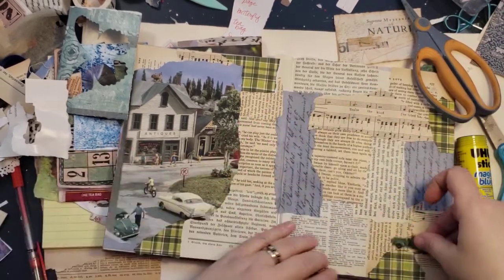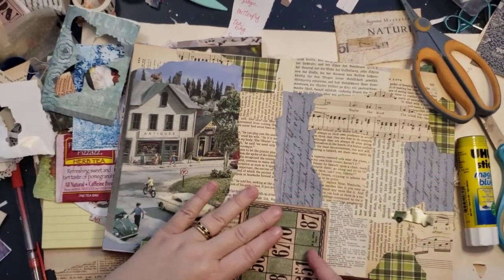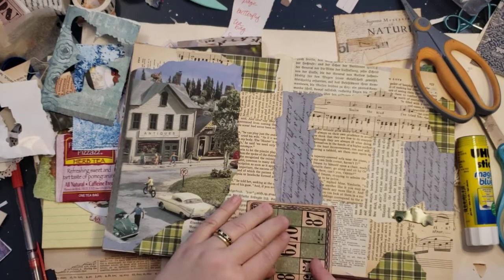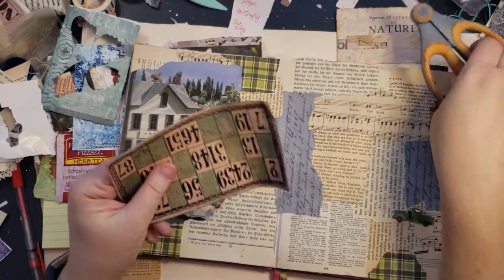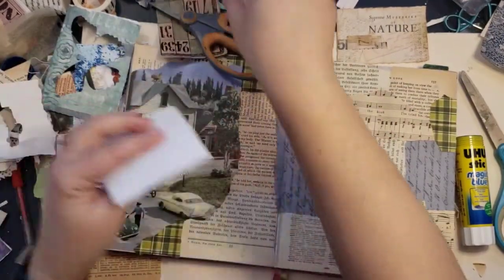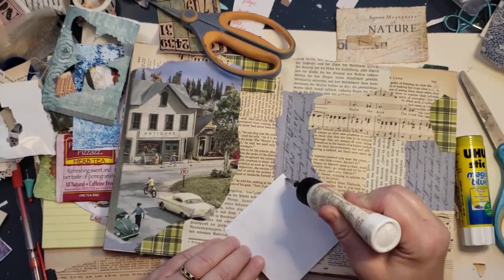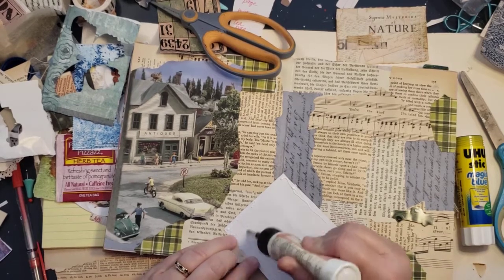Oh, he's much smaller. We'll put him over here somewhere. Ooh, is that the same? Is that too much different of a green to use? Although it goes with that green there. I might go ahead and use this in a couple places, just to add some interest to the background here. I'm going to use my art glitter glue. I don't know why. So let's see.